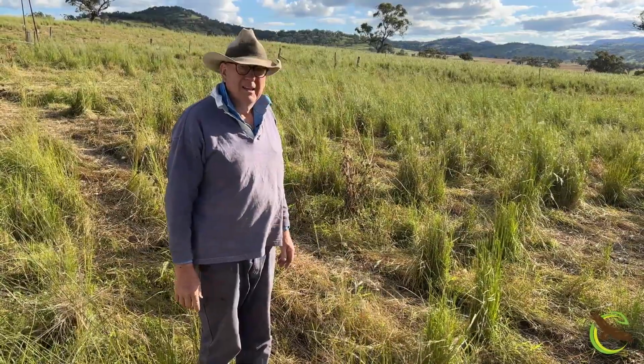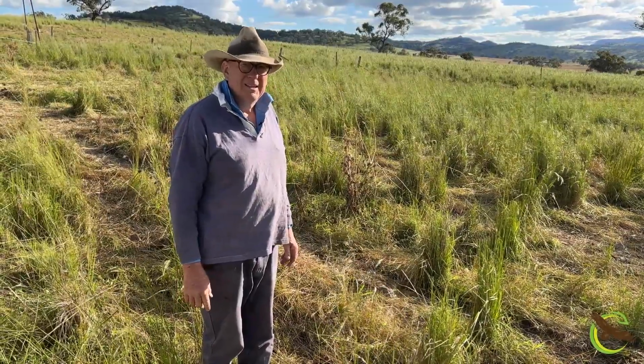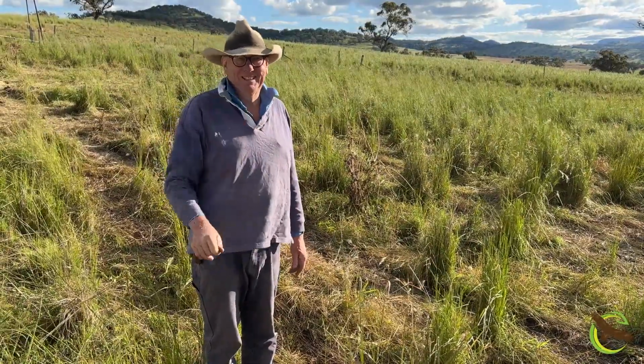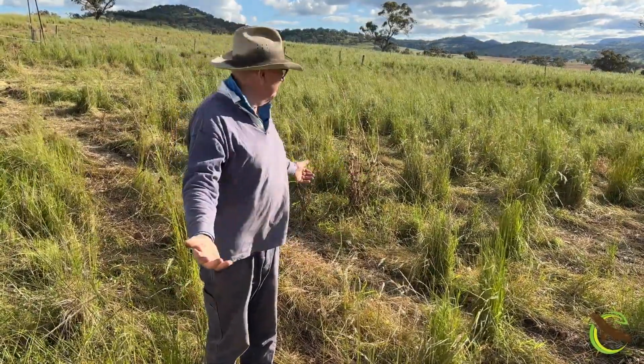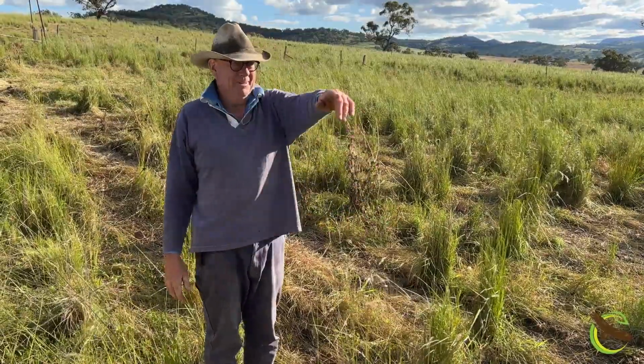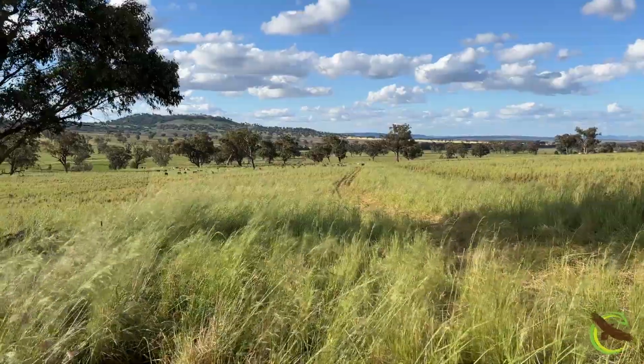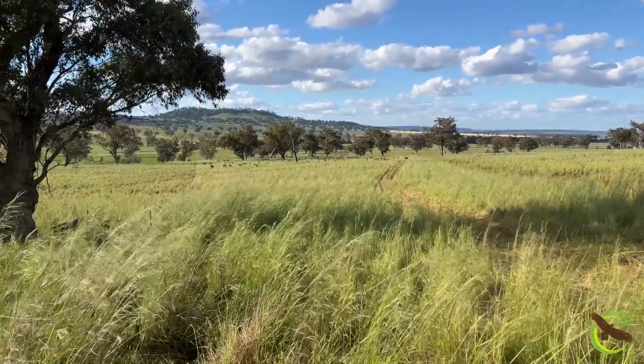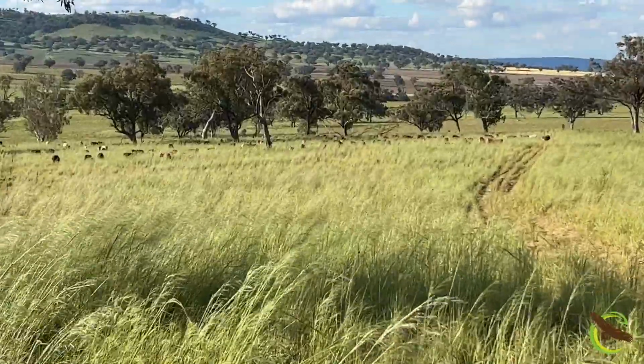Because this goes against everything, because this is normally the area that gets grazed the most because it's next to the water. That's what everybody thinks. Yeah. But look at it. But they go where it's tastiest. Have a look at them now. Where are they? They're not hanging on the water. There's a couple of really good little Nguni bulls in there too.